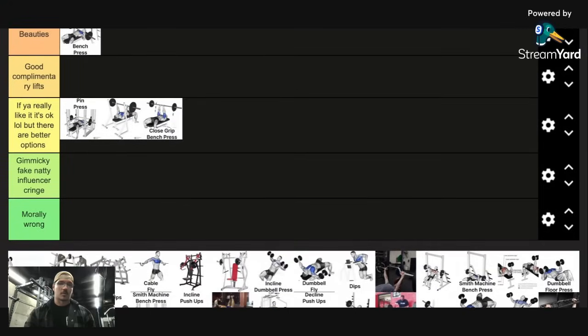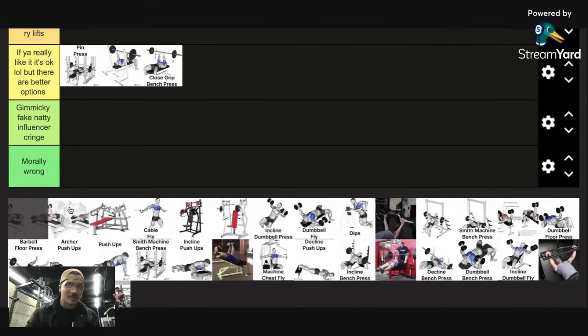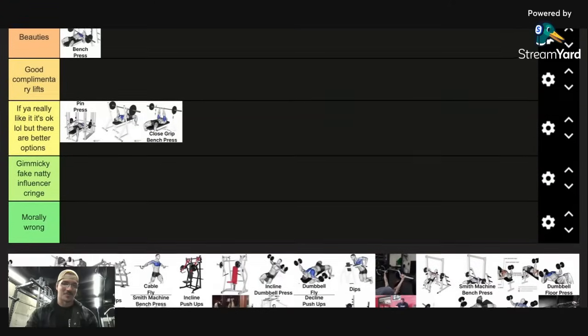Next one is going to be the barbell floor press. And I'm not putting, this is going to be another one of those. Oh, wait a second. No, it is not the barbell floor press. Nope, that confused me. This is a pullover. Very obviously. I was reading the words, not looking at the picture.